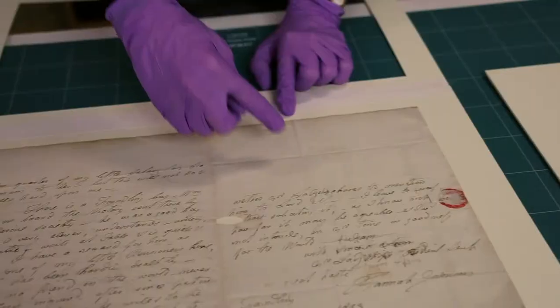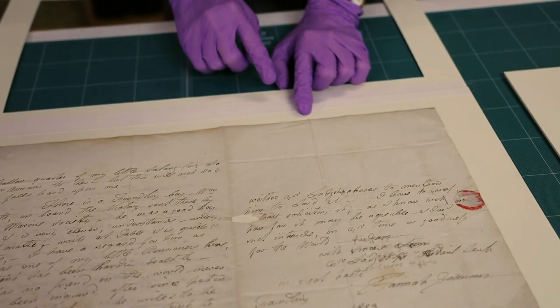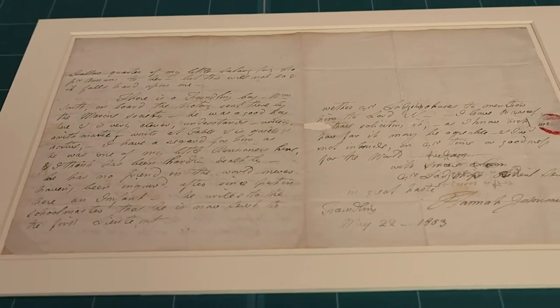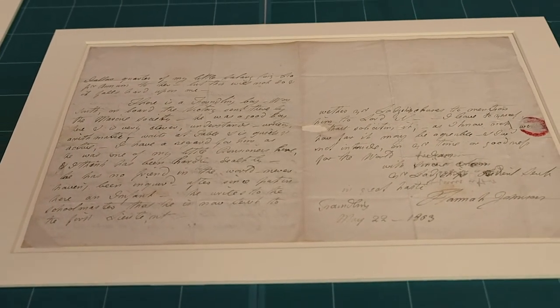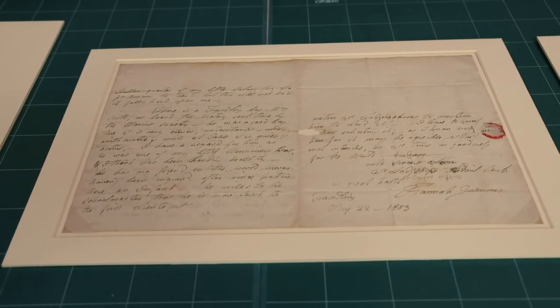The fishing line, positioned away from the edges of the letter, has been strung vertically to follow the crease lines on the letter and serves to lightly hold the object against the mount. Here, the window mount has been cut larger than the object so that all the edges are visible.